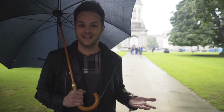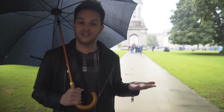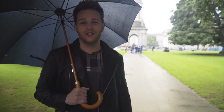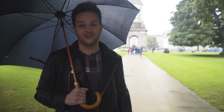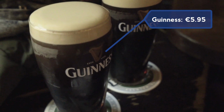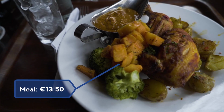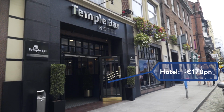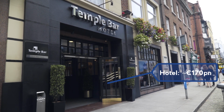How expensive is Dublin? Well, there's good news and bad news. The good news is that it's still cheaper than London. The bad news is that it's the 8th priciest city in Europe and still pricier than the rest of the UK. This Guinness in Temple Bar was €5.95. This pub meal cost €13.50. This coffee cost €2.50. A Temple Bar hotel cost roughly €170 per night.